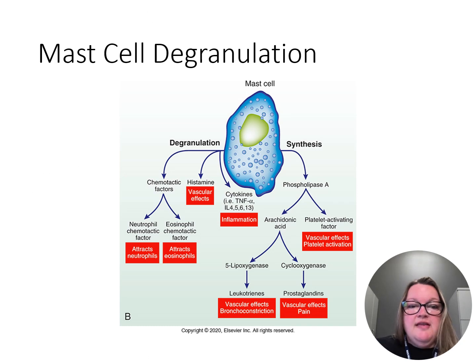So in this picture, you can see the mast cell. On the left, it shows degranulation, and on the right, it shows synthesis. With the degranulation, you can see the chemotactic factors. They're attracting white blood cells. The histamine produces the vascular effects of vasodilation. And the cytokines are being released. In this case, they are pro-inflammatory communicators. On the synthesis side, you can see the enzyme being released that initiates synthesis. This eventually produces the mediators leukotrienes and prostaglandins. In the red box, you can see that leukotrienes have a vascular effect, and prostaglandins have an effect on pain.